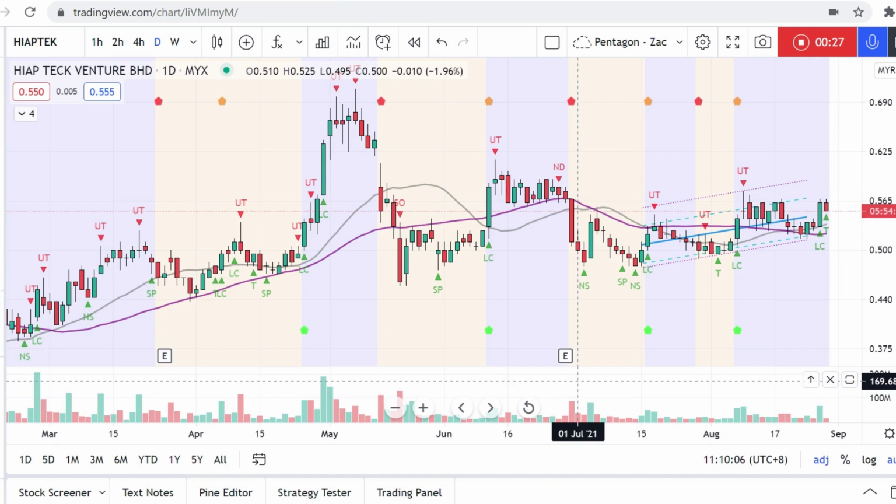So first of all, we go to Hiaptek first. I think the set is getting more interesting. Like I said previously, I'm not really into all the steel counters, but the set is slowly getting better, with some sort of effort bars coming in with sound strength near the support. So Hiaptek is one of them.